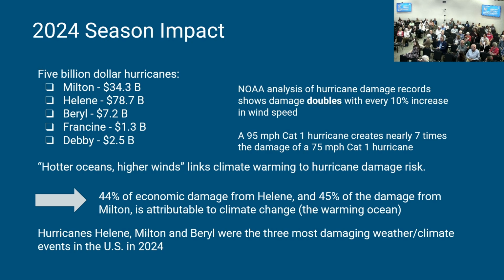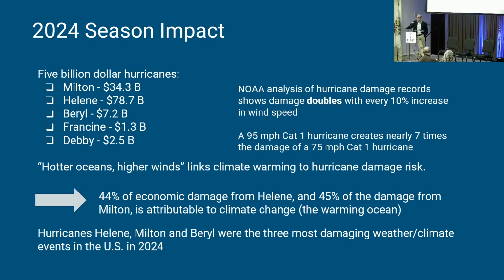Yeah. Milton hit on October 9th, and I don't remember how many days before that it intensified from a 1 to a 5, which would effectively be our warning period. Three days, 72 hours? Yeah. It wasn't a Cat 5 when it crossed the coast, fortunately. It had weakened a little bit.